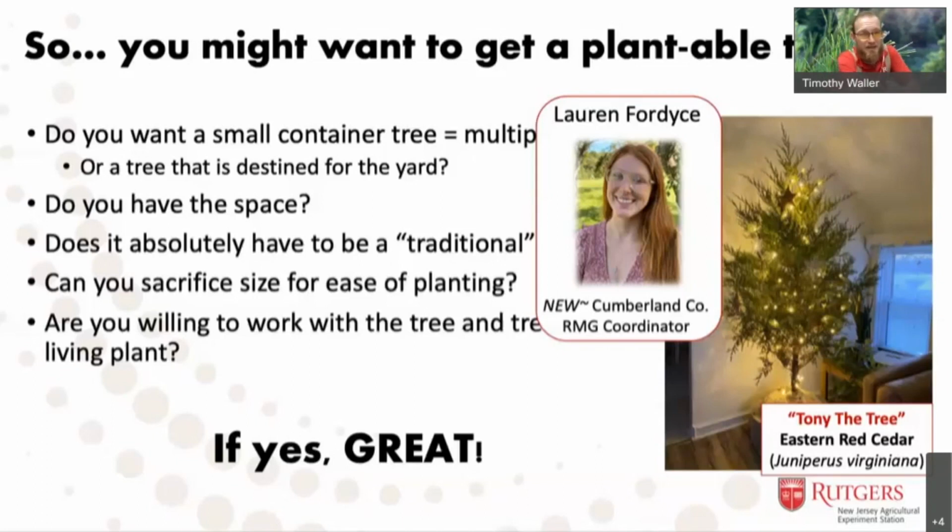So you think you might want to get into Christmas trees that you can plant outside later. Well, my first question to you is, does it have to be a traditional conifer? Could it be a native hardwood that you've been meaning to plant? And are you flexible on what you would really consider a Christmas tree? Do you want a small container tree, or do you want something that's balled and burlapped, that's going to go immediately outside? And are you willing to work with this tree to get what you want for the holidays and what it needs to be a productive part of the ecosystem?